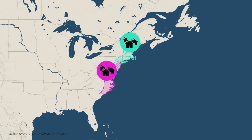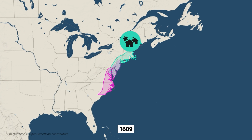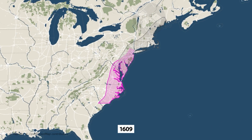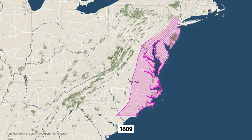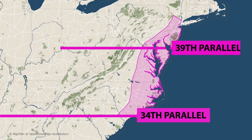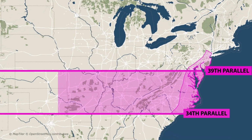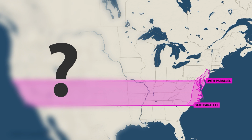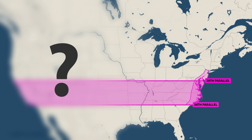By 1609, the Plymouth Company's colony in the north would fail entirely, leading to the abandonment of the Plymouth Company's charter and allowing the London Company to take over all the overlapping areas themselves. In fact, the new charter technically granted the London Company everywhere from the 34th parallel to the 39th parallel, from the Atlantic Ocean all the way to the Pacific Ocean, though nobody knew where that was at the time, and they had no way to enforce any territorial claims.